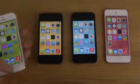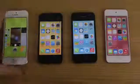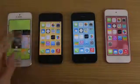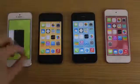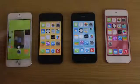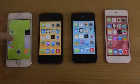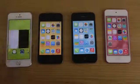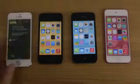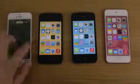What you also get here is, if you double tap, the multitasking is a little bit different now. Instead of having those small little things in iOS 6 multitasking, you get big thumbnails. And you can swipe to remove something. Great stuff. This is how it looks when you swipe down.